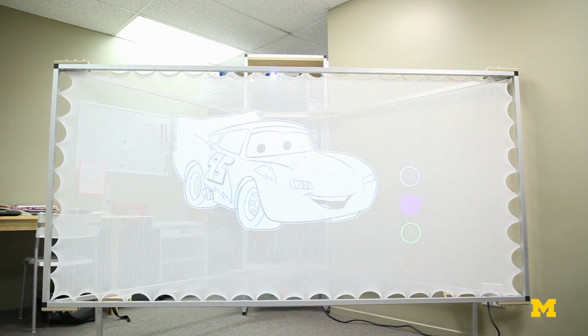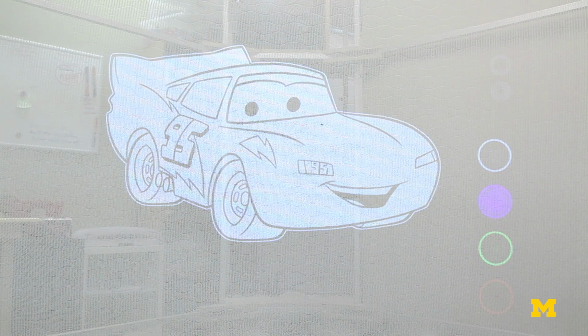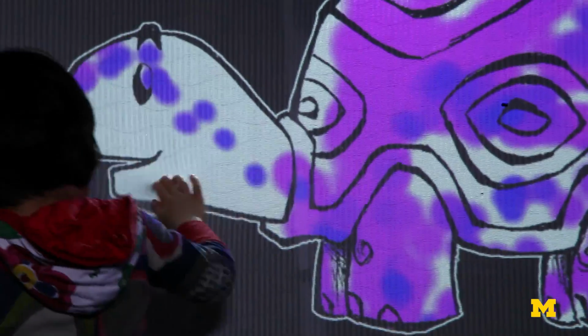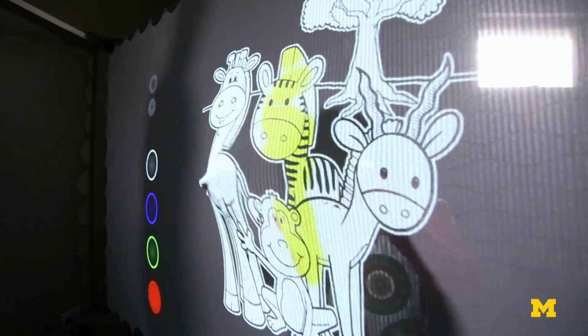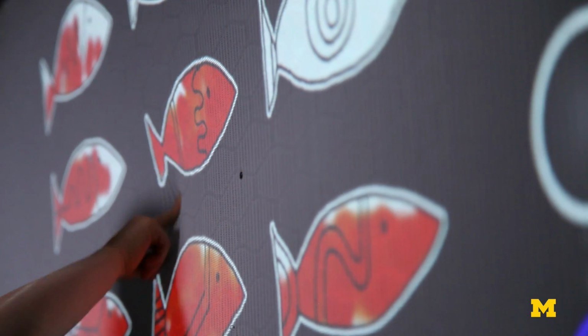It's essentially a virtual coloring book. Picture a big screen. It has some coloring book images on it, and then a child can come up and press on it. And as they press on it, it essentially is coloring in the image. So you color it by scraping your hand over the top of it, and then you can press into it to change the tone of the color.